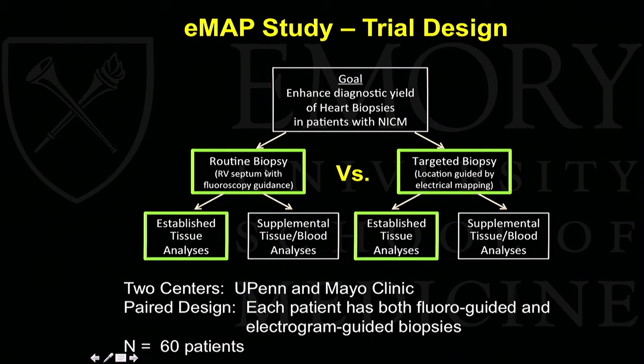We'll do routine biopsy first under fluoroscopic guidance, then targeted biopsy guided by electrical mapping. Wherever the mapping takes us, we have IRB approval to do it in the RV, the LV. It's under guidance from intracardiac ultrasound. We'll do established tissue analyses on both, and we'll see if we have a better diagnostic yield. We'll do this on about 60 patients at Penn and the Mayo Clinic, and the paired design will allow us to explore whether this approach of more targeted biopsies will give us a better diagnostic yield.